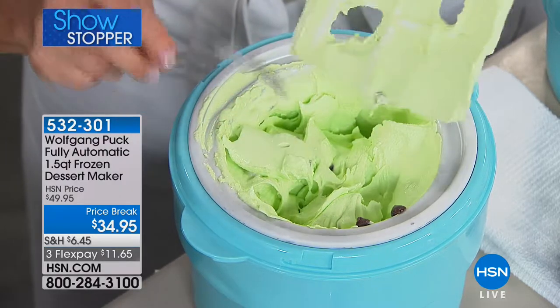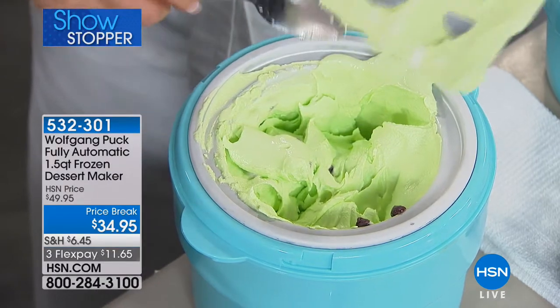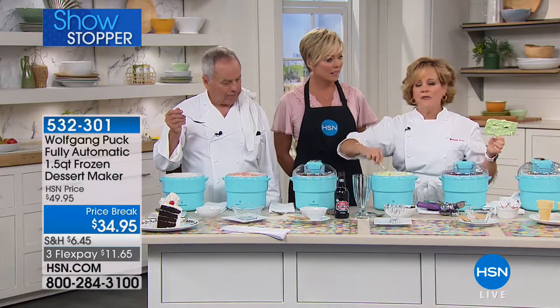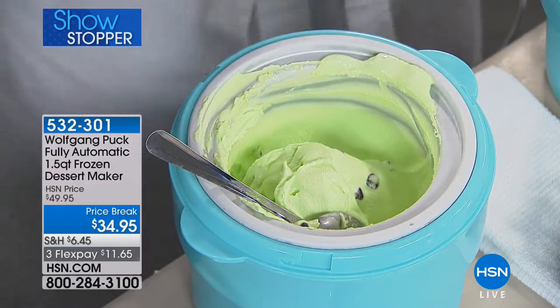So this is mint chocolate chip, the same vanilla recipe, but we added some mint extract and then some chocolate chips at the end. But it's so fun, creative, and easy to make these mixes. Just remember, 3 cups of mix, freeze your canister first, and then have some fun.